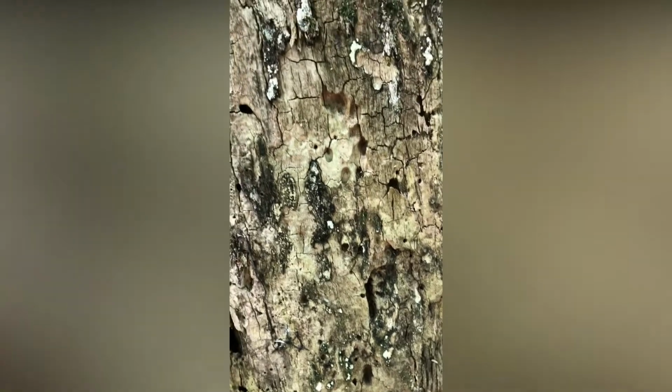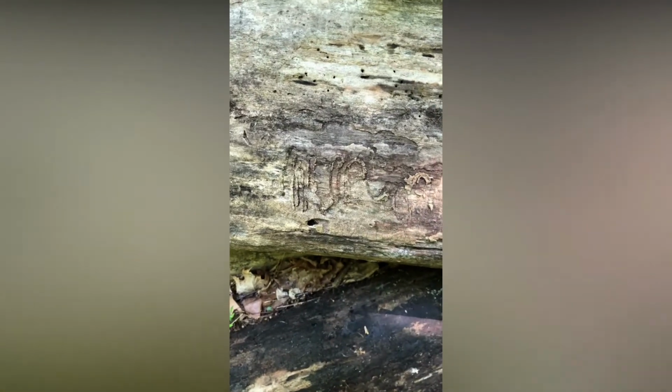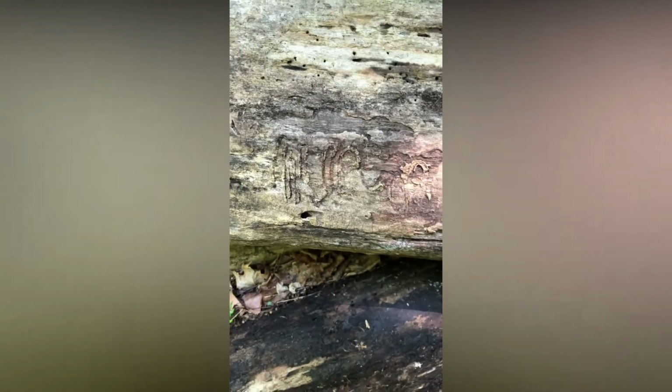As you can see, bugs like to eat old trees. I hear a woodpecker. He's drilling for bugs. What insect made a pattern like that on the tree?